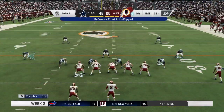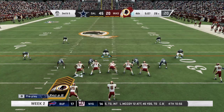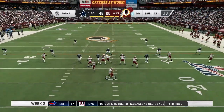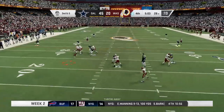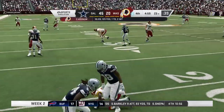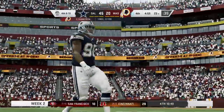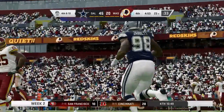Anytime you call an inside running play, you just know there should be a lot of congestion there. You're counting on your offensive line to take control of the line of scrimmage. That didn't happen in this case, and that play got bottled up. To Thompson on the screen. And he is going to lose yardage here. A 5-yard loss there is going to bring up 4th down.